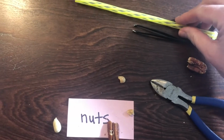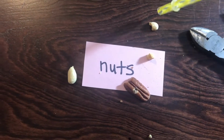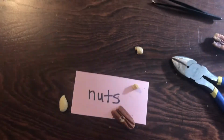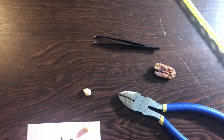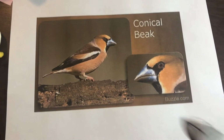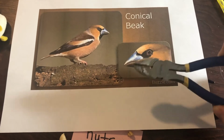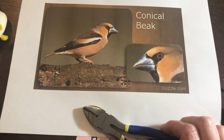The last beak I tried was a straw. Straws are good for moving liquids, but they're not very good for picking up solid objects, like peanuts. So I learned that the best tool for a seed-eating bird is the pliers. The pliers are triangular and strong and able to crack seeds.